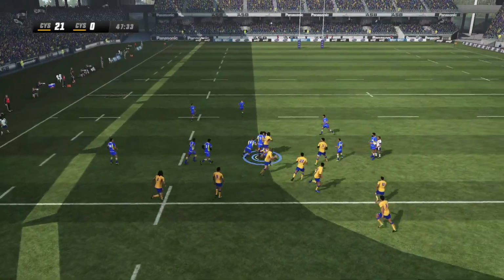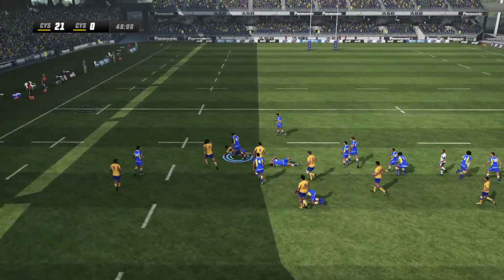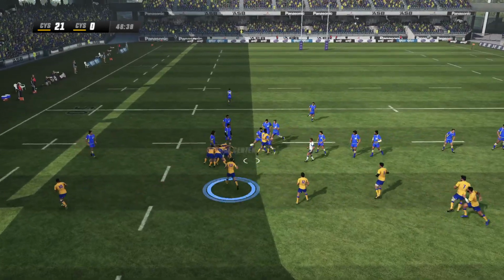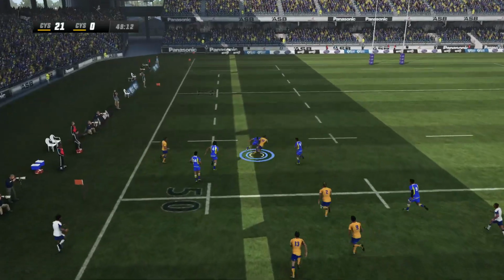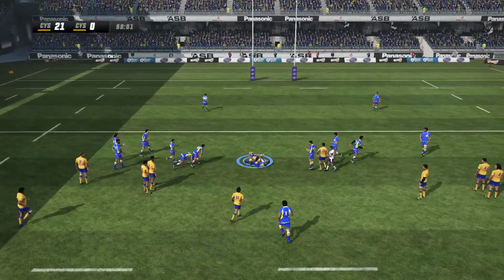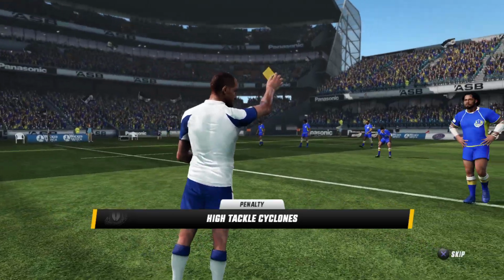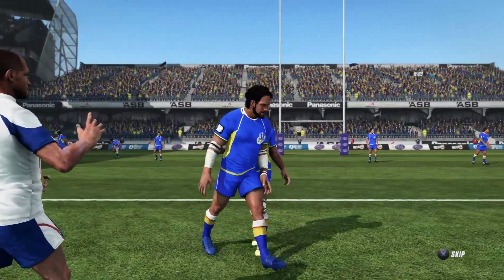Kickoff taken in. Pushes him out of the way. Chapman has got a bit of room here and off he goes. Back to his feet quickly and wrestling for the ball. Pushes it on. Chapman with a good darting run. And he breaks through a second. Oh, here's a penalty. Oh, yeah, that was a high one. That was rash of him.